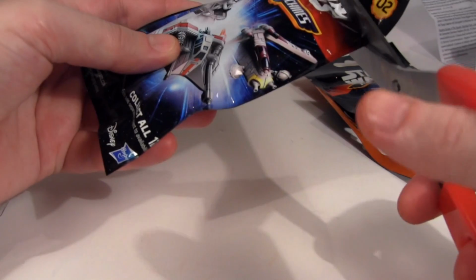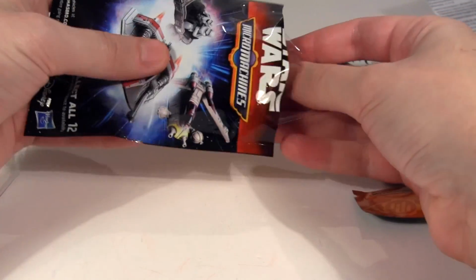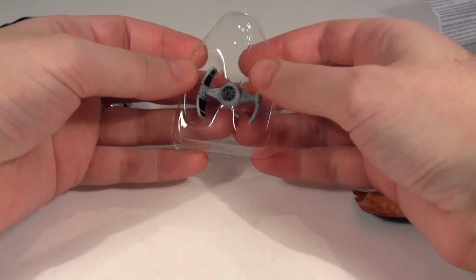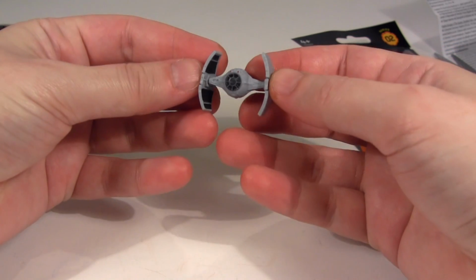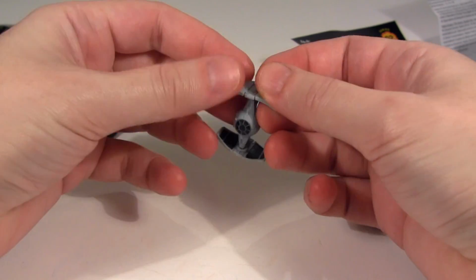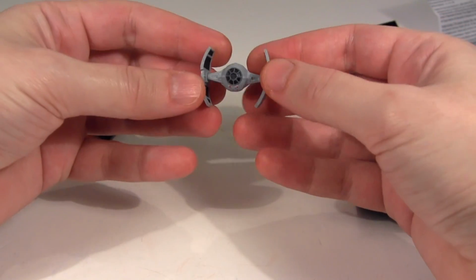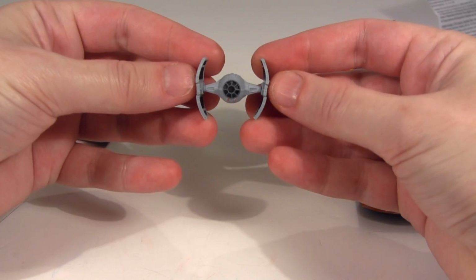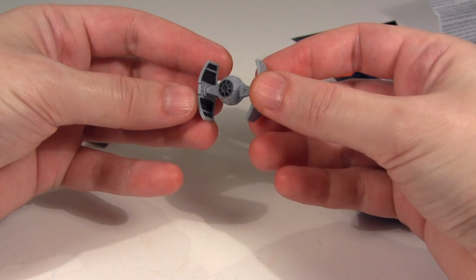And then, third up in this one, we have a TIE Fighter. I think vintage TIE Fighter. What, is that the right way up? Or is that the right way up? Oh, hang on, it's got the hole there for the display thing that you get with the larger sets, and that must be the right way up. Cool, kicking it old school, why not?